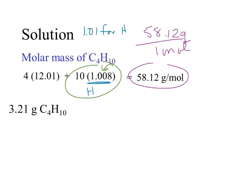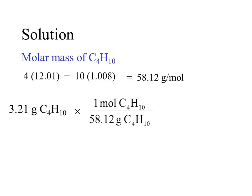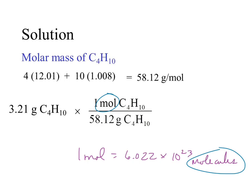Very good. So we're going to put that over 1, and if we use the flipped version of the molar mass like that, grams will cancel, we'll be left with moles. Okay, and I already told you we're going to use Avogadro's number here because we're not after moles, we're after molecules. So we know that 1 mole of these molecules is 6.022 times 10 to the 23rd molecules. Does that make sense? So here we want moles to cancel, and we want to be left with molecules. So where does Avogadro's number go? In the numerator or the denominator? In the top or the bottom? In the numerator, exactly.